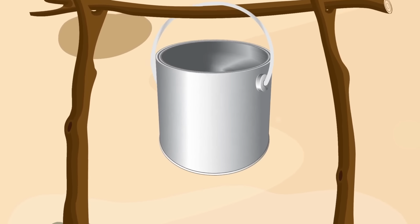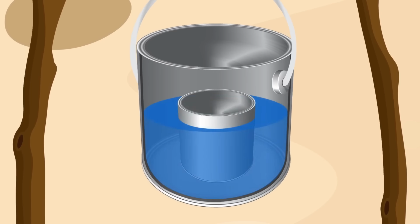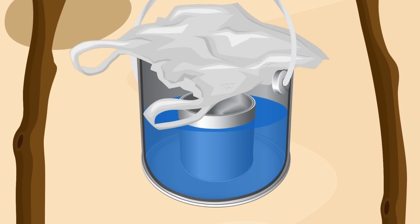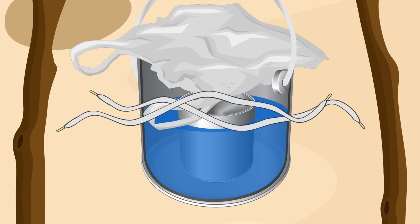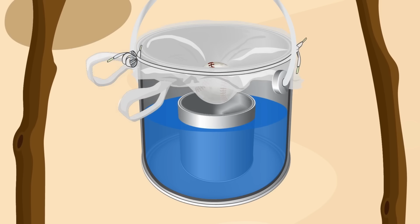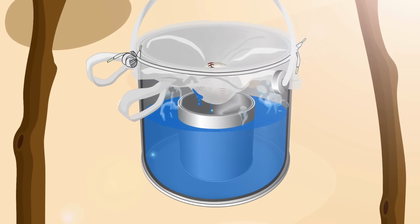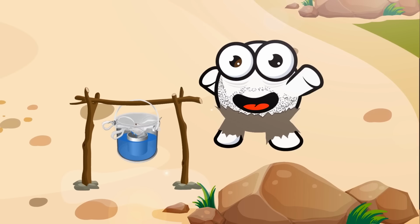You can fill the larger paint can with seawater until it reaches about halfway up the side of the smaller one, which sits inside. Next, you could take the plastic bag and pull it tight over the large can. Taking the laces from the sneakers, you can tie the bag in place. Finally, you can place the baseball on top of the plastic bag directly above the smaller paint can, creating an indentation. Leaving the setup in the sun, water will evaporate and condense on the plastic bag. From there, the indentation will guide it to drip into the smaller paint can. Voila! You've got a little supply of drinkable water.